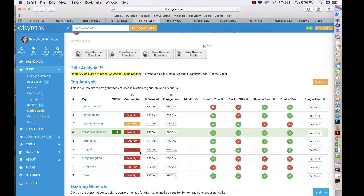This is a free tool for Etsy sellers, so you don't have to pay anything for it. They do have an upgrade version of it. I don't pay for it. I use this one and it works fine for me. Now, what eRank does is pull the information from Etsy.com.